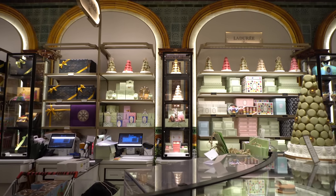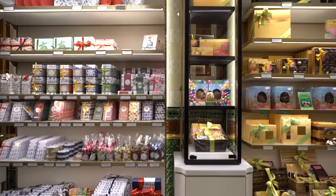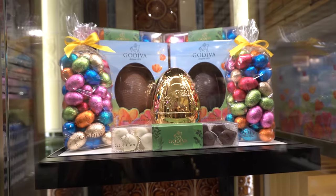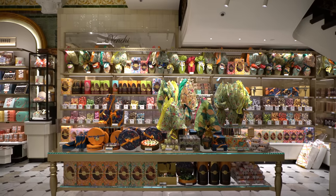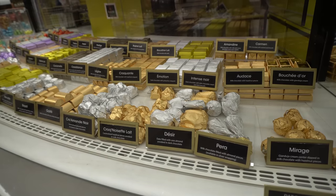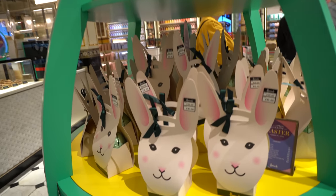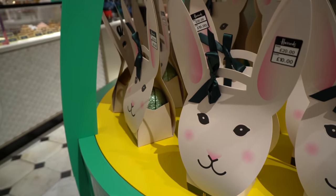Look at that display, lovely. We have got a Godiva section. Yeah, there is a lot more Easter in here than I thought. Look at that. Oh, and then this is cute. Look at the packaging. Like I said, everything is pretty much on sale now. So £10 instead of £20 for a little chocolate egg inside there.